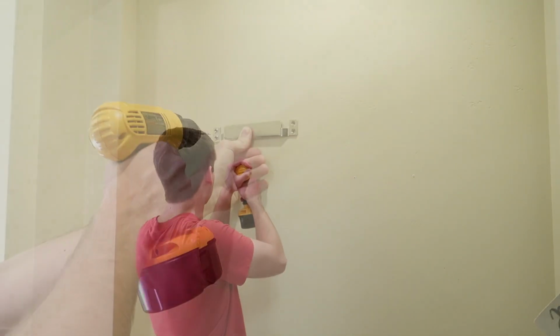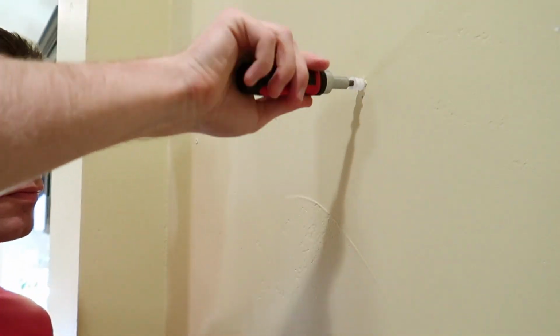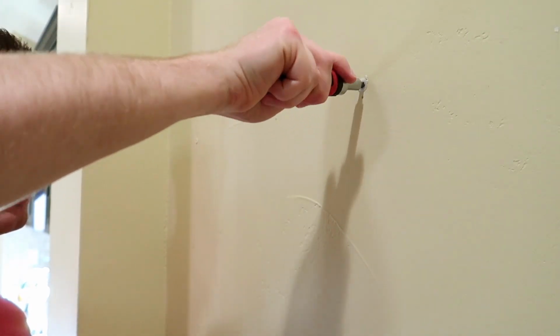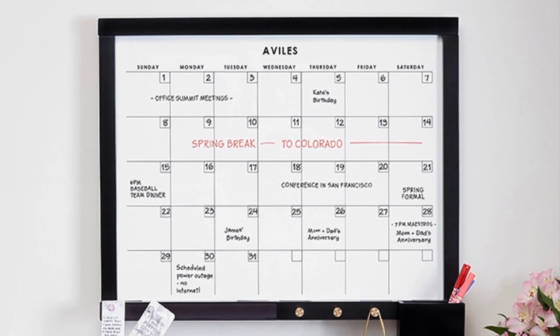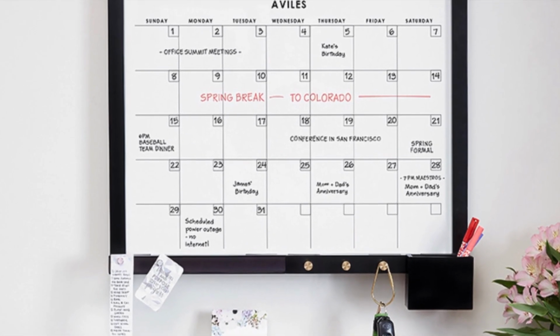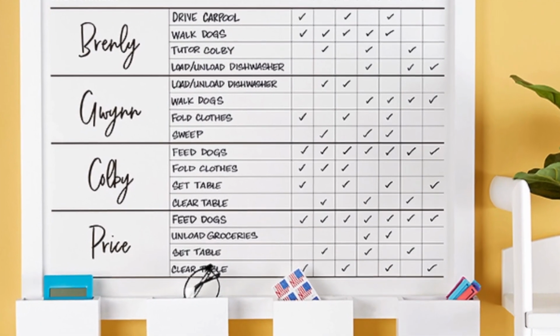This is the entranceway from our garage, so this is the most high traffic area in our home. This is where we are always coming and going from, so it's the perfect place to have all of the information that we need about our week ahead. We can put our schedule up here, and Erin Condren has a lot of different formats for you to choose from and customize to make it work for your family's specific needs.